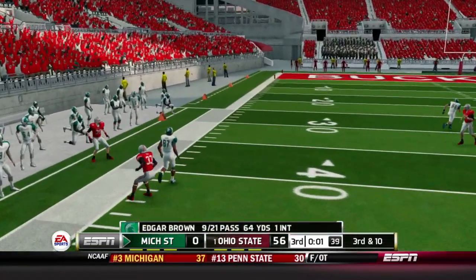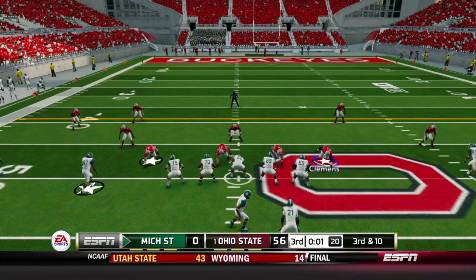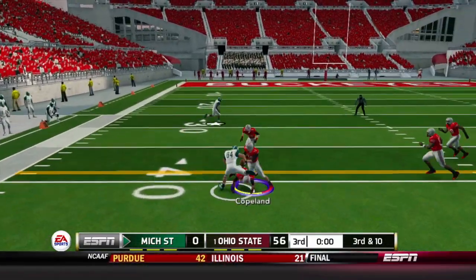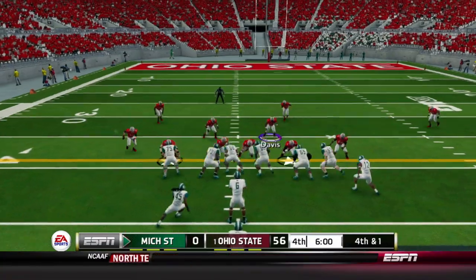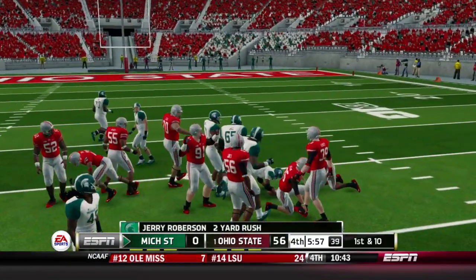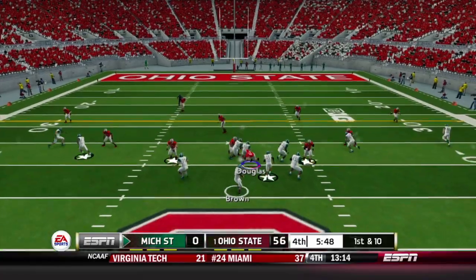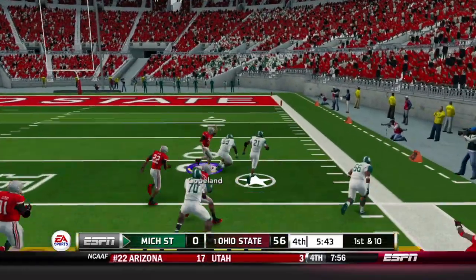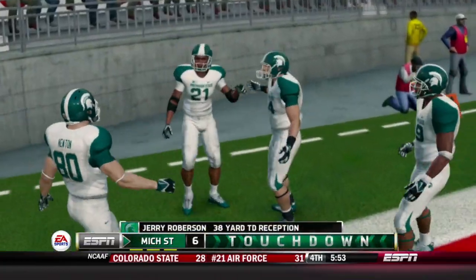He gets rid of this one. Caught, open field. He makes it to the 38-yard line. Tosses out to the tailback on the screen. He's at the 20, to the 10. Well, they're not going to win it, but they're still playing hard out there.